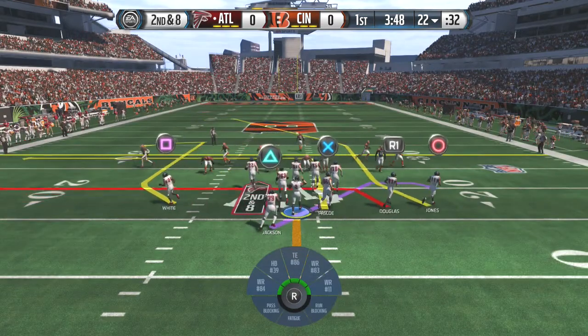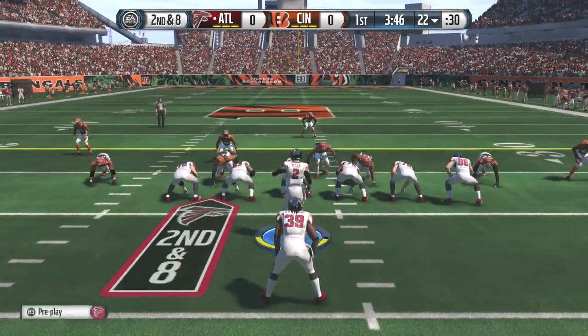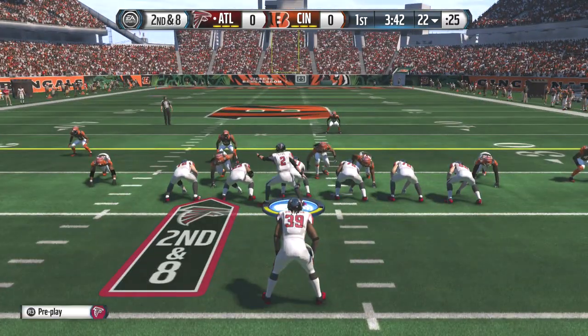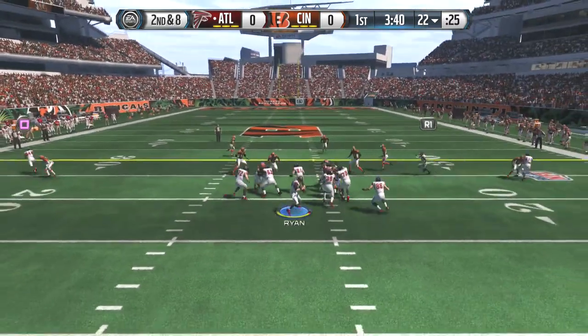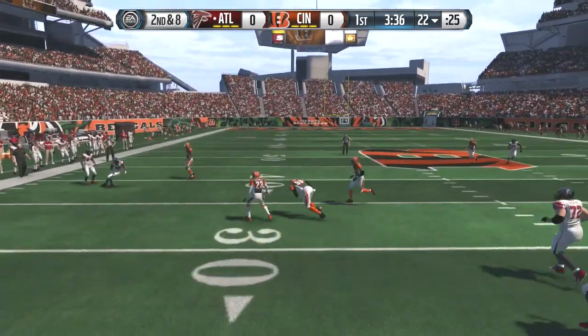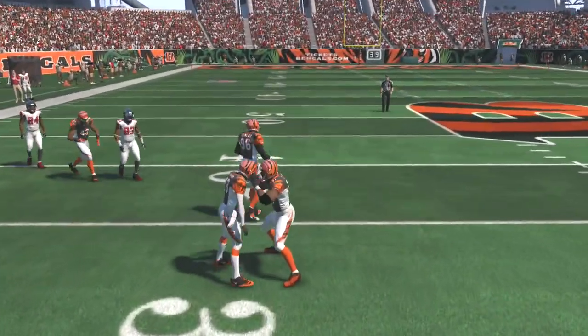Here's our look at the Falcons' offense. This is an efficient group. Last week, turning the football over just once. The Falcons from the 22. Gets away from the pressure. Oh, and almost picked off that time.